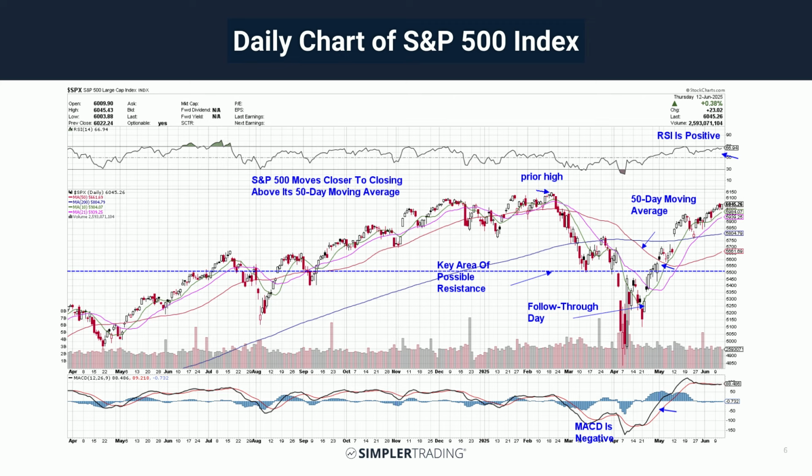Likewise, if it breaks below that 50-day simple moving average, coupled with the negative RSI and MACD, the odds are that we are heading lower. We simply only need to go back to February into March of 2025 to see those characteristics when the S&P 500 closed below this 50-day simple moving average. The RSI and MACD entered negative territory, and we did go into a bear market.